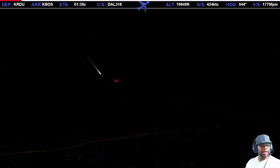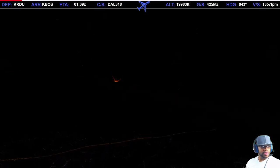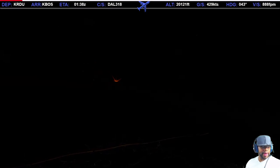Alright guys, we are on our way to Boston Logan. Once again folks, welcome aboard Delta Airlines flight 318. Full flying time is 1 hour and 26, so nothing too egregious as we make our way up the northeastern seaboard of the United States. And when we started the flight, we had all types of ATC on. Now we have no type of ATC on. So we'll see between now and then if we are able to get some ATC.